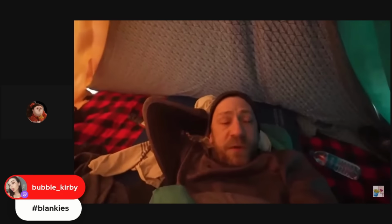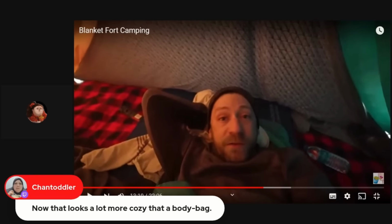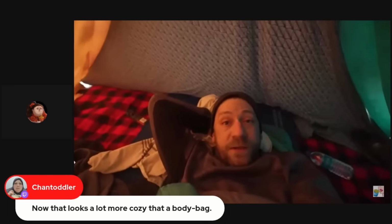I wouldn't do it in mosquito territory or if it's raining, but this was great. It does seem cozy in there. There's something cozy about this shot. Him and his stinky blankies. Just wash the blankies. But I like that he called them blankies. That's cute. And it definitely does seem a lot more cozy than a body bag. I don't see him leaving too quickly. You know, it seems comfortable. It was great.